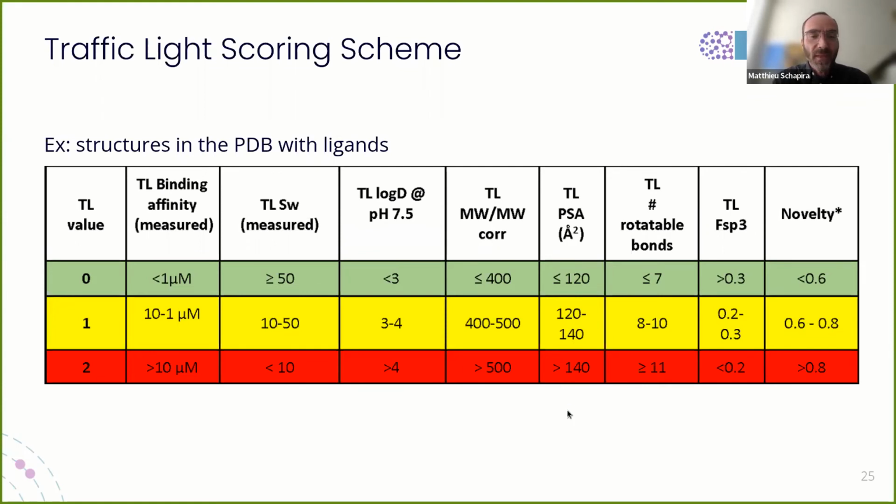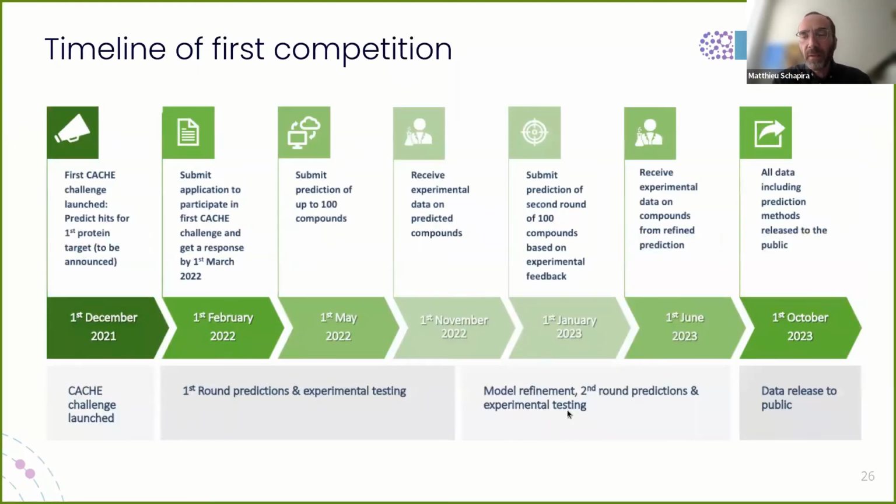Yeah, definitely. And generative models will also be available, so people will be able to use either virtual screening or de novo design strategies. All right, so very briefly, the timeline for the first competition, December 1st. The first call for participants was launched 2 weeks ago, so you can go to the website and apply already now if you want for the first challenge. Final results for this first competition will be released in October of 2023.